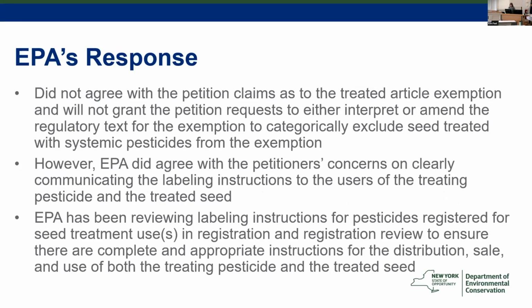So EPA did respond the end of September. They did not agree with the petition as to the treated article exemption, and they will not grant the petition request to either reinterpret or amend the regulatory text for the exemption to exclude seed treated with systemic pesticides.